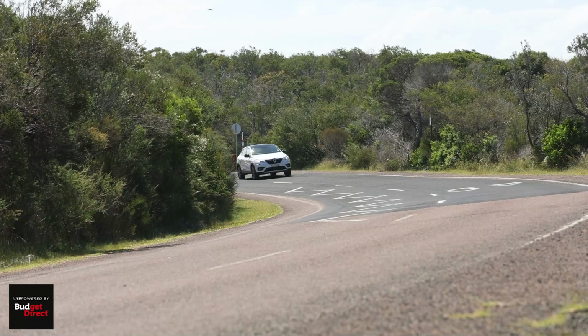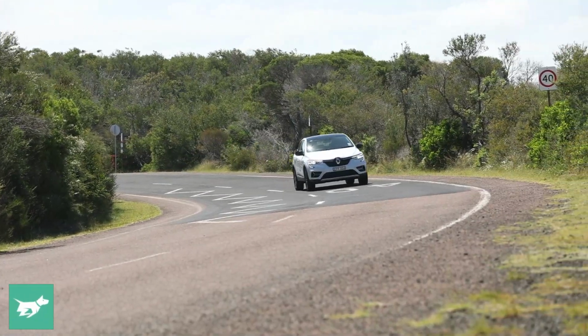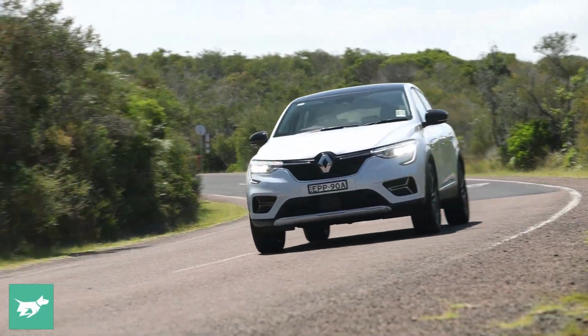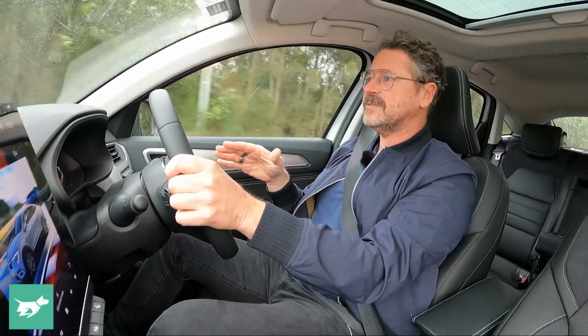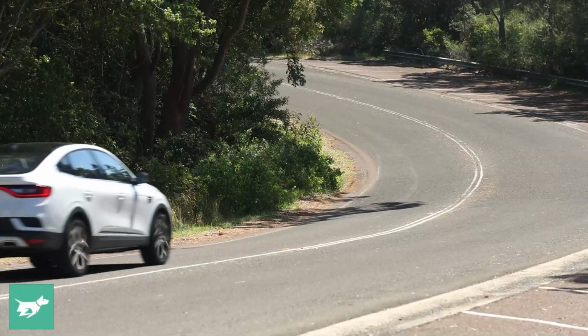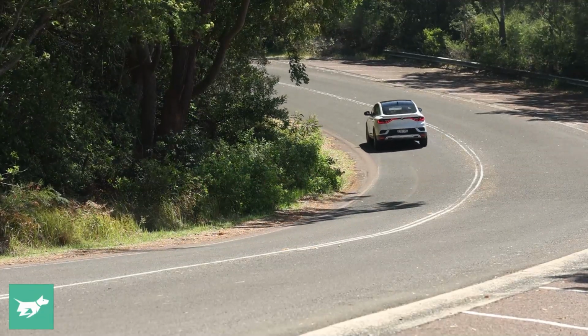The thing about the Arkana that instantly caught my attention was just how positive it is to drive. The steering is really quite reactive either side of straight ahead and has quite a natural feel to it, and it adds this level of response to the car's change of direction and instant handling appeal that it totally does not share with the Koleos that's also built in the same factory in South Korea. So it's nice to know that this car's newer platform does bring dynamic benefits.